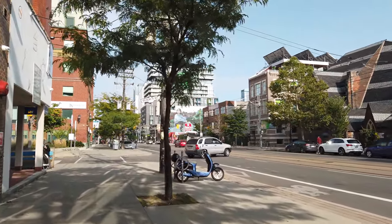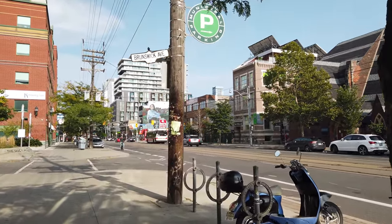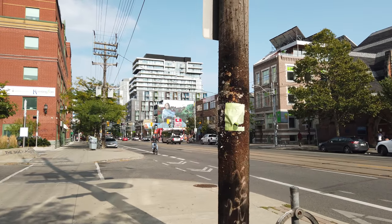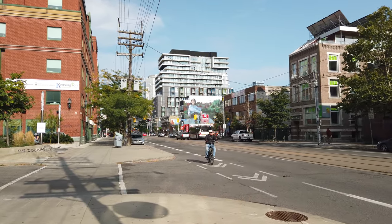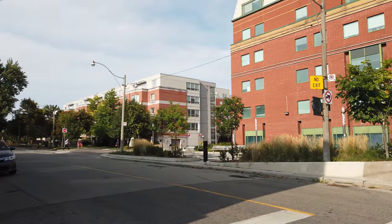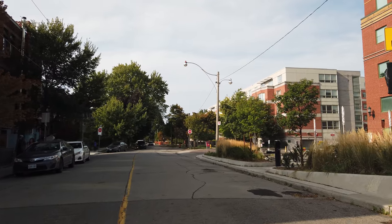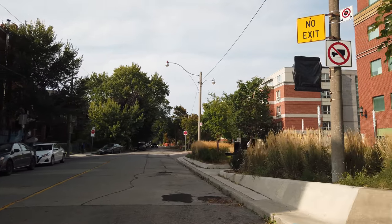So this is Brunswick Avenue. This is the foot of it. You could take that north up into the Annex. It's another very nice residential street to walk down, at least when it's not a construction zone.